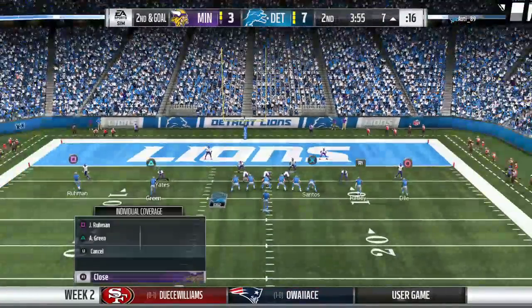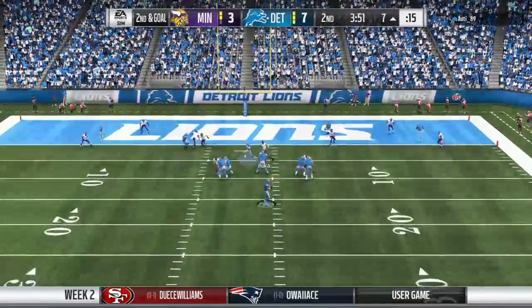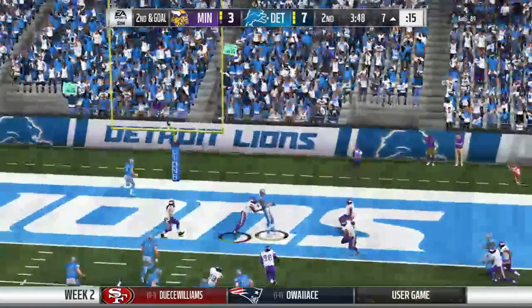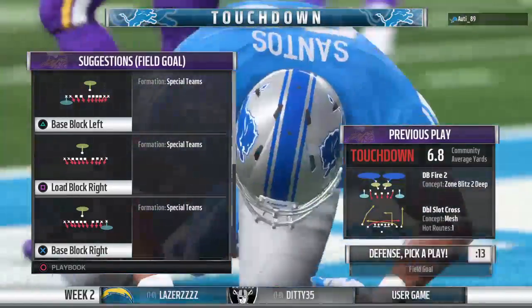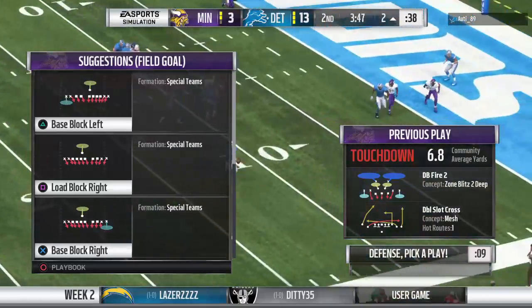Under 4 to go now as the clock runs and they come up on 2nd down. Looking to throw. Flush to his right. And that is caught. Touchdown, Detroit. As his guys are in for 6. And the Lions add on to their lead.